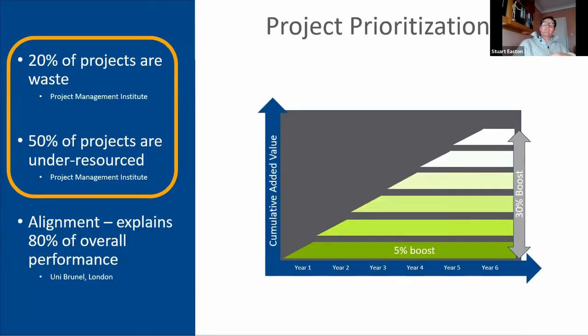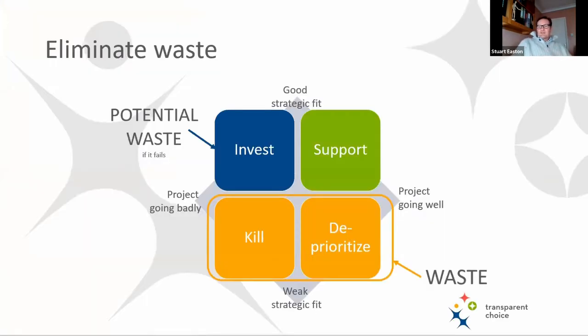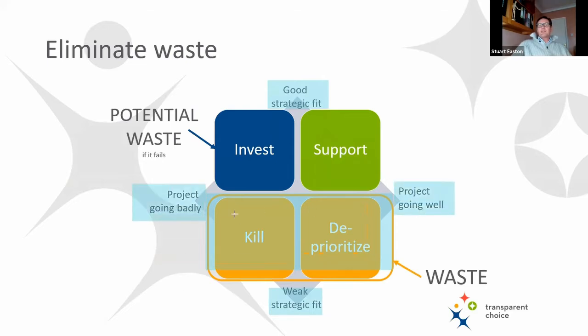So let's just come back to these statistics for a second. The 20%, 50%. 20% of projects are waste, 50% of projects are under-resourced. So that suggests a course of action, which is if we can identify the projects down here. So this is good strategic fit, this is weak strategic fit, and these projects are going well and these projects are going badly. So if we can identify the projects down at the bottom here, they're the projects that we probably shouldn't be doing.